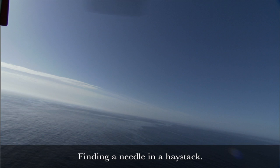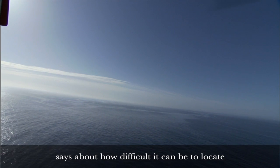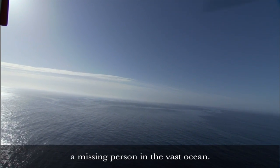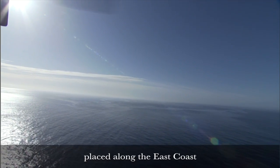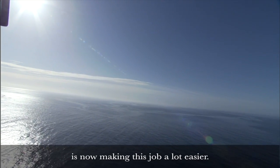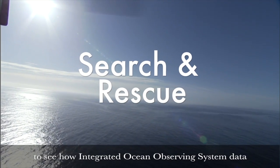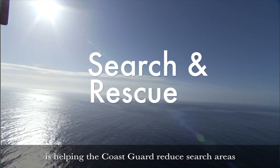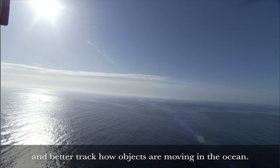Finding a needle in a haystack. That's what one Coast Guard search and rescue team member says about how difficult it can be to locate a missing person in the vast ocean. But data from high-frequency radar placed along the East Coast is now making this job a lot easier. Sit back and watch Search and Rescue to see how Integrated Ocean Observing System data is helping the Coast Guard reduce search areas and better track how objects are moving in the ocean.